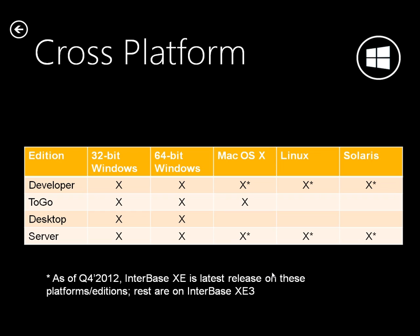InterBase has multiple editions and platform support. Here, we take a quick look at what editions are supported on what releases of the operating systems. Developer Edition is available as a free download, just as Trial Editions are available as a free download. The Developer Edition is available for each platform. As a developer, you can go to the Embarcadero download site and download the Developer Edition for free. Please note that there are some platforms which are still on InterBase XE, which was released a couple of years ago, as noted on this slide. InterBase XE3 has been released this year for Windows, and for To-Go Edition, we have also released it for Mac OS X.